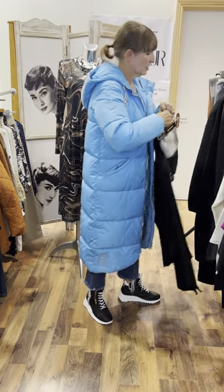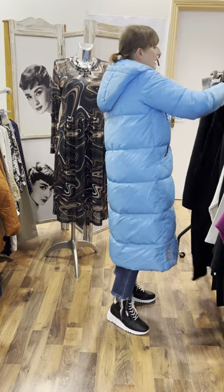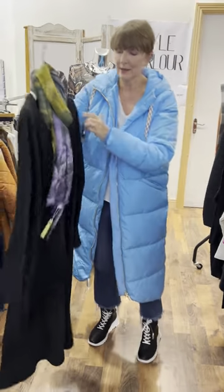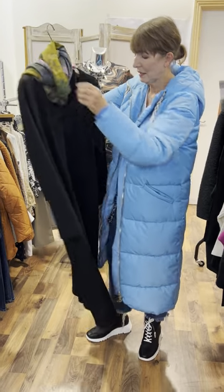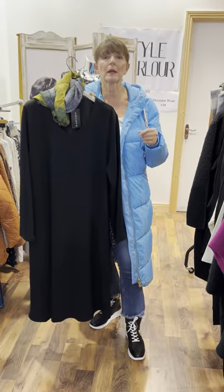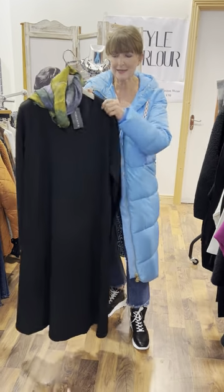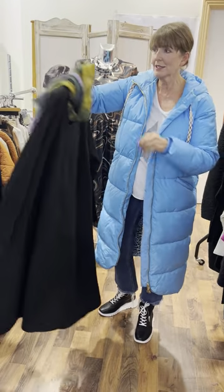And then I wanted to show you next, we have our black dress, the one that I've been waiting to come back into stock again. And this is our very heavy weight jersey dress, A-line shape, super flattering because it skims the hip. Pocket on each side, full length sleeve. And this one here is €92.